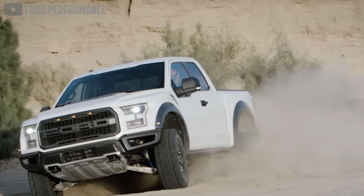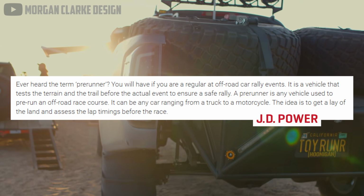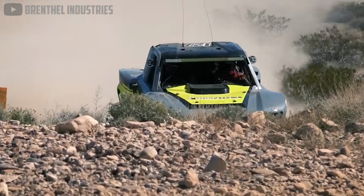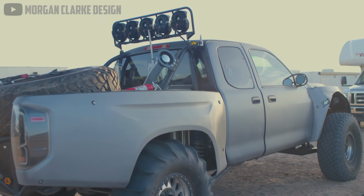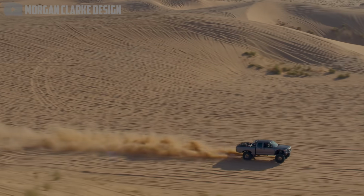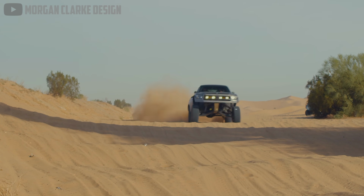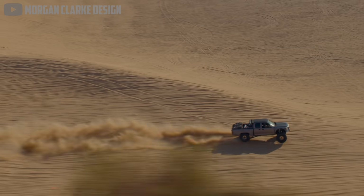A PreRunner is the truck that racing teams use to scout and test run off-road race courses before a competition. Rather than risk damaging the fully built million-dollar trophy trucks, they'll instead take a hybrid that uses the suspension from the race vehicle but a heavier cab from the factory truck. This also leaves enough space inside for the driver, navigator, team manager, and mechanic to come along and help plan the route from checkpoint to checkpoint.